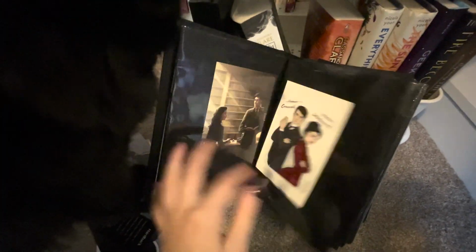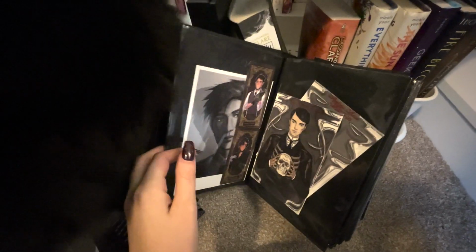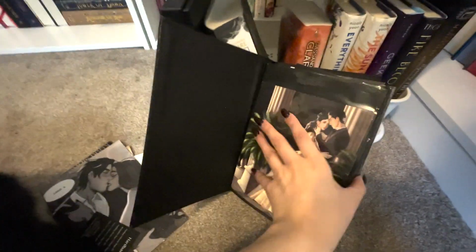Then this is my art print book. So this holds a bunch of different prints from different book boxes, Disney, shops. The front is all Stocking Jack the Ripper prints. Oh, it's like my favorite.